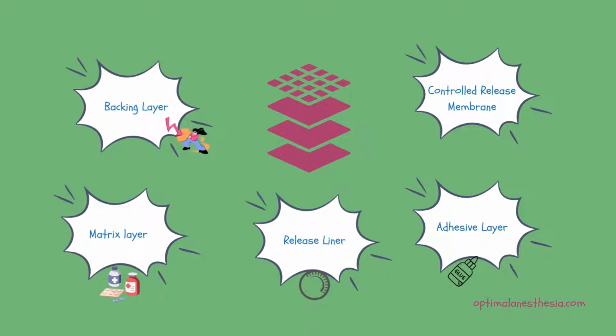But we can't forget the controlled release membrane, which acts like a gatekeeper, controlling the speed at which the drug is released. And the adhesive layer, like a trusty sidekick, keeps the patch securely attached to your skin, even during your victory dance. Lastly, the liner or release liner, which is like the final curtain before the show begins. It's removed before applying the patch.